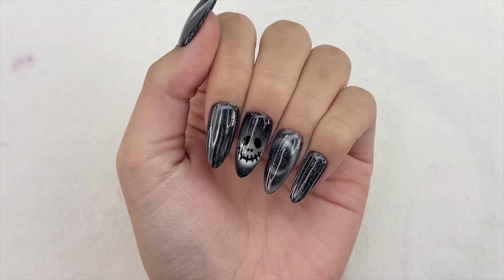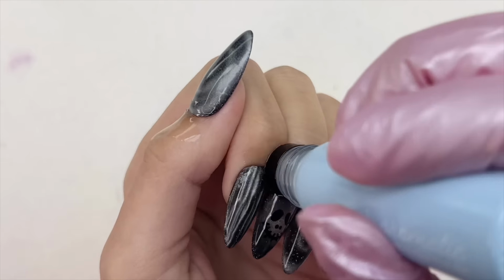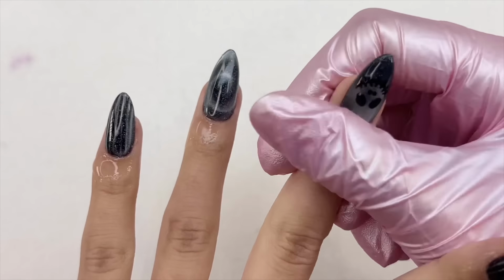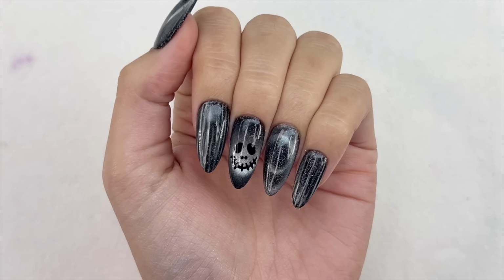Here are the nails after I have my top coat applied and cured. I'm now going to go in with my cuticle oil, apply that to my cuticles, rub that in to nourish them, and of course, like I always say, top off the nail set. And here is the finished look of these nails.